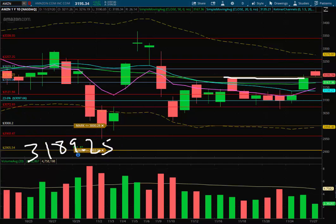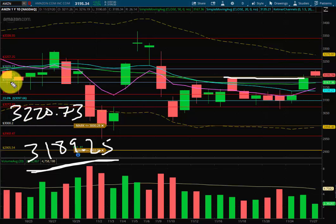3189.25, so see how we're establishing the line for everything, right? We did it for the NASDAQ, we did it for JKS and FSLR, CGC, and now Amazon. If it stays above this level, then we should see a push to 3220.73, 3257.25, and then 3275. Not to get too ahead of myself, but those would be the first two targets. So that's here and here.